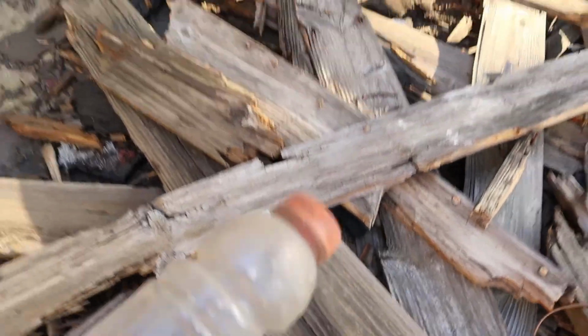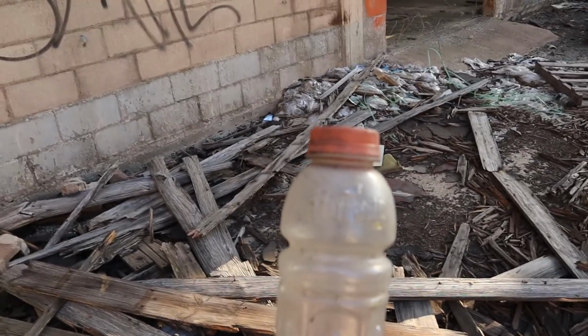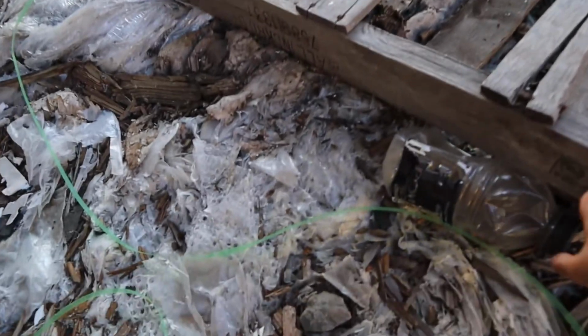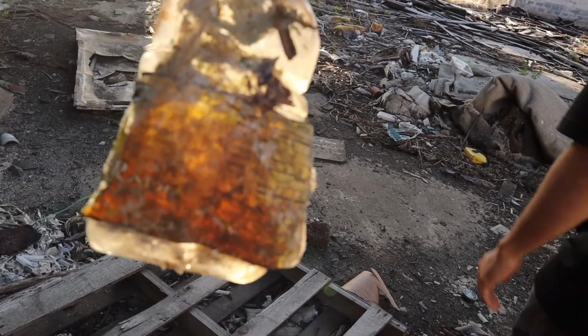Somebody drank Gatorade. Oh, look at this old Gatorade bottle. That's so cool. Let me try to focus on that. Look at that, guys, old Gatorade. And an old Powerade, too. We just find old bottles. I think I just got diseases on my hands now.